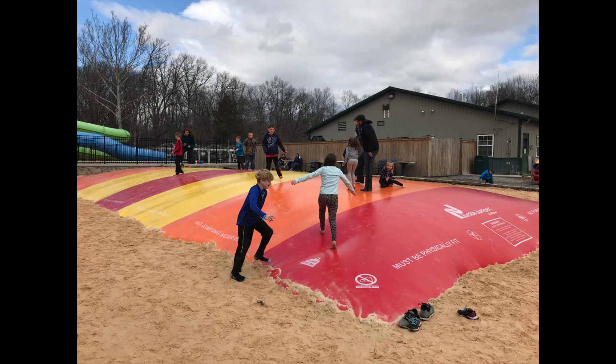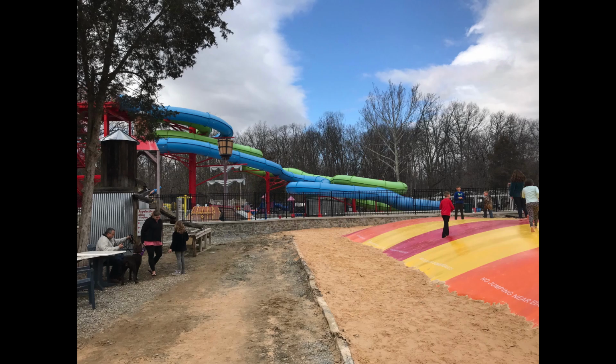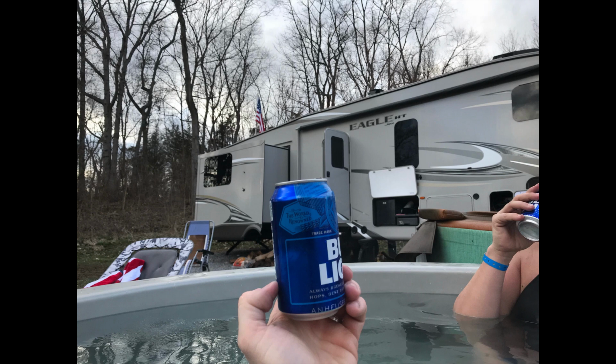Next to us, we also did the pedal cars. They have these carts you pedal. There's a track. You pick up one and go as long as you want and then stop. That was really fun, and that was right off of our site. They have a jumpy pillow, which kids love. And then, like I said, the slides were closed, but the hot tub was awesome. There's a playground. There's a lot to do at this campground.